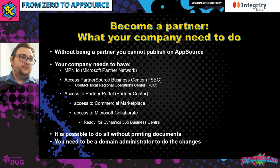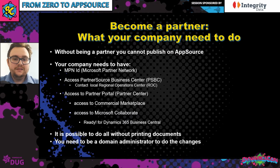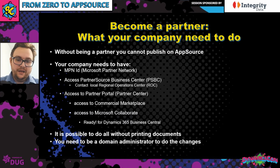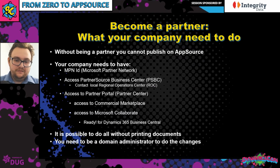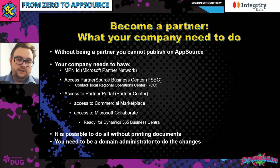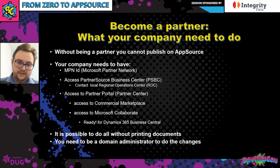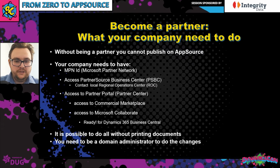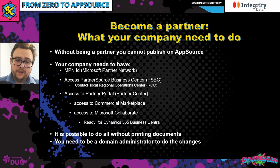So what needs to be done? As I said, you need to be a partner. Your company needs to have a Microsoft Partner Network ID. But the most important thing is that you need to have access to Partner Source Business Central, where you can get the license. And for that, you need to contact the Regional Operation Center.